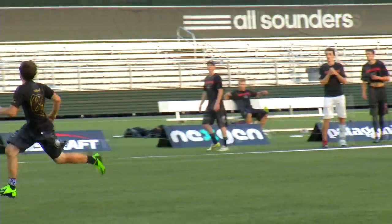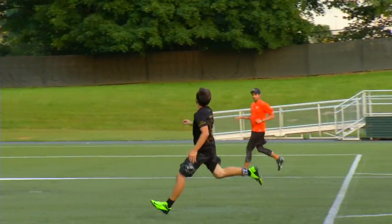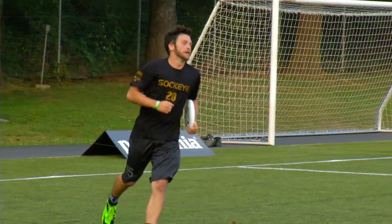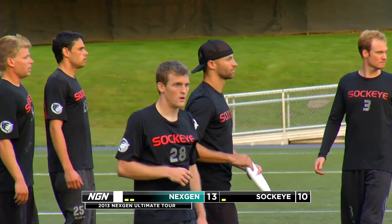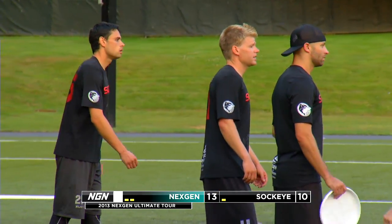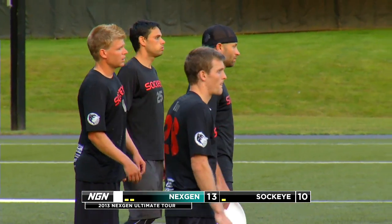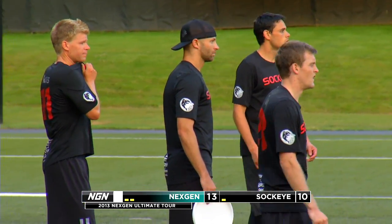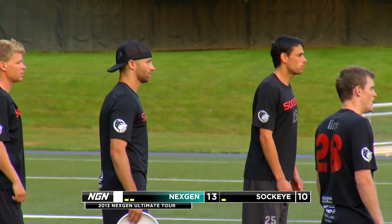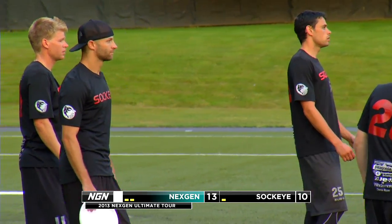This Sockeye team tries to go through a game with just a handful of turnovers as their goal. And if they can get broken once, maybe twice, that's acceptable. But it's already been 3 or 4 breaks tonight, and the defense is always expected to get at least 4 breaks per game to win. So far, no breaks for the NexGen D-line and only a few turnovers generated.